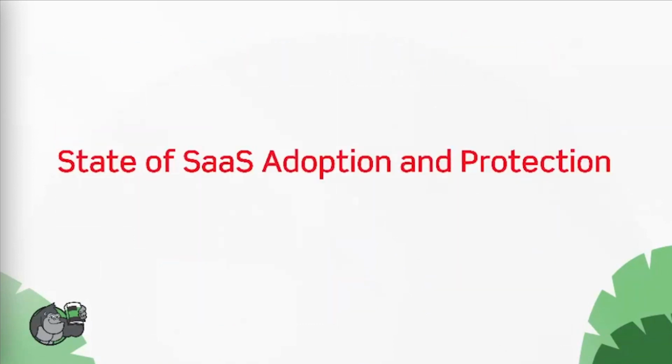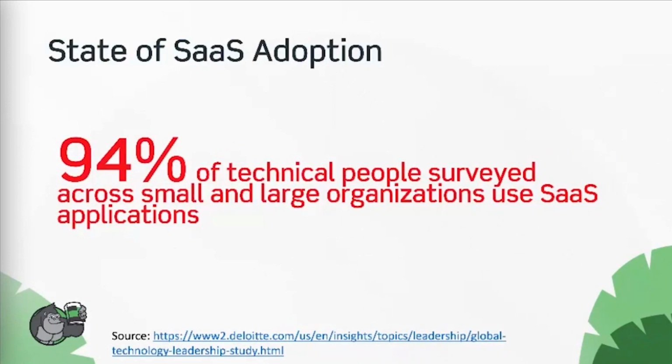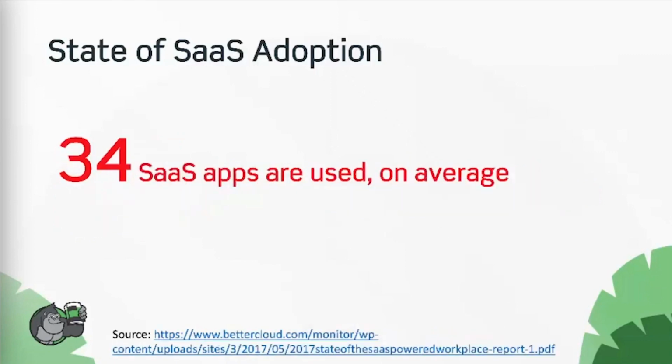Now, before we get started, I want to talk briefly about the state of software as a service, or SaaS, adoption and protection. The use of SaaS applications is certainly on the rise, with 94% of technical people surveyed across small and large organizations using SaaS applications. Everyone's using SaaS, whether it's Office 365, Teams, Dropbox, Salesforce, Google Apps, and more. In fact, of those surveyed, there were 34 SaaS apps being used on average at the typical company. That's a huge number of SaaS apps that you need to think about protecting.